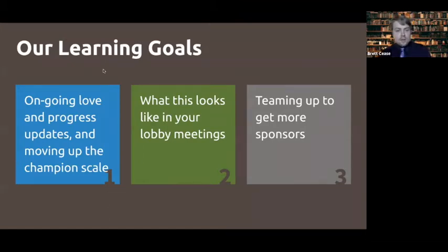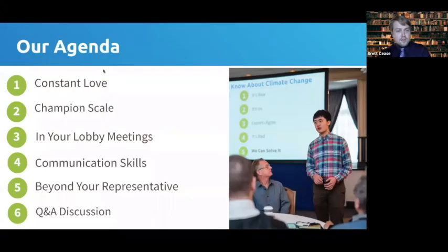To do that, we'll have a pretty straightforward agenda. We're going to first look at what it means when we say shower them with constant love, in the words of James Taylor. Then we'll have some champion scale applications. We'll talk about lobby meetings and what that looks like. We'll do a communication skills activity. We'll think a little bit beyond your representative, and then we'll pause for Q&A discussion.